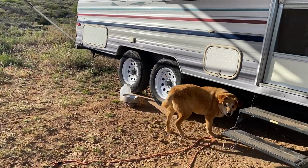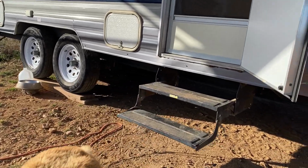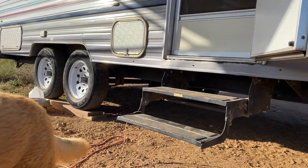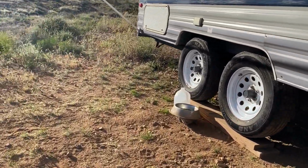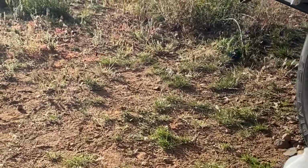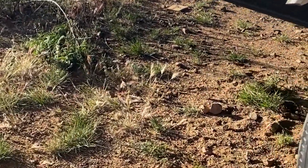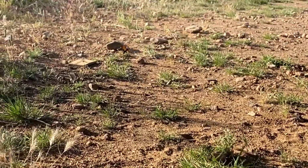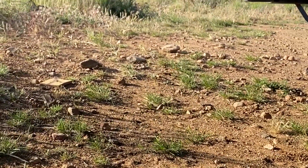Dodger, get out of there. It just landed right where Dodger likes to sleep, under the trailer. And here's a water bowl. Maybe it's going for the water. You can see it right there. And it's just looking around.